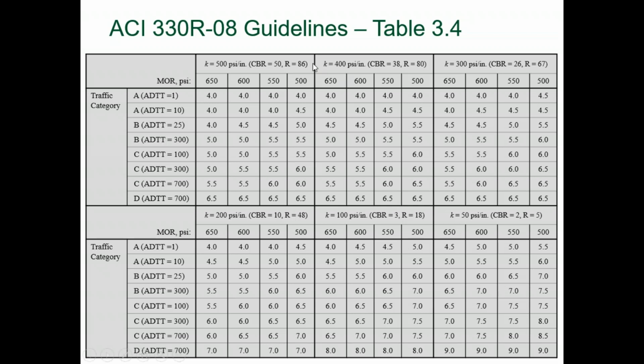You'll see that this is broken up into 6 different sections, and they're all based on that soils category. Earlier I told you that if I did not know the soils information, I would make an assumption of a K of 100 or a CBR of 3. So that will throw us down into this box right here. This is the box that we're going to use here. The modulus of rupture, remember I said that was your flexural strength.